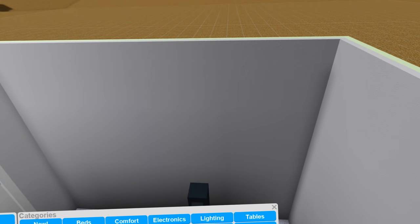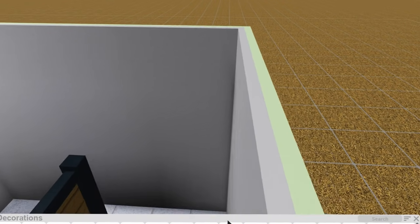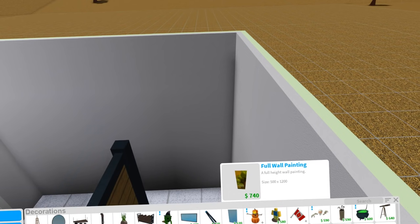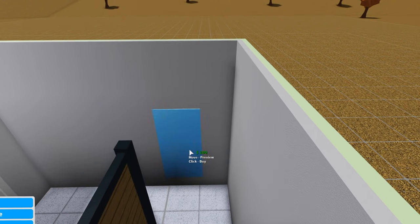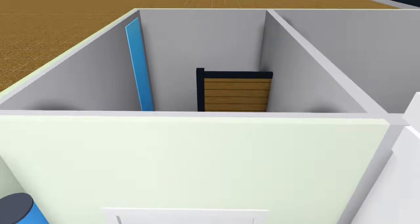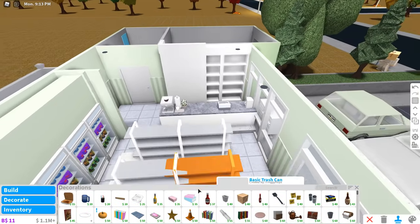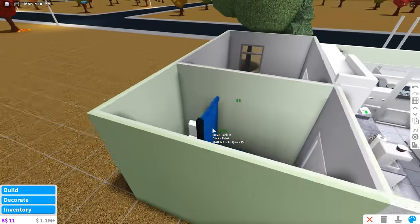We can also have a mirror right here so that the people sitting on the toilet can look at themselves, and I don't know why they would want to look at themselves, but I'm putting it there anyways because this wall is going to be empty. Okay, now with that done, can I move this any lower? Okay, let's also put a plant in here. Let's stay on the same color scheme.